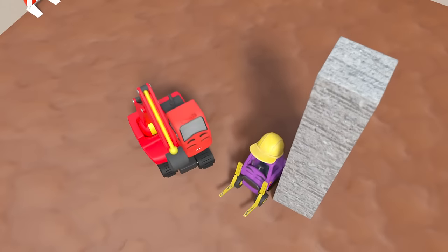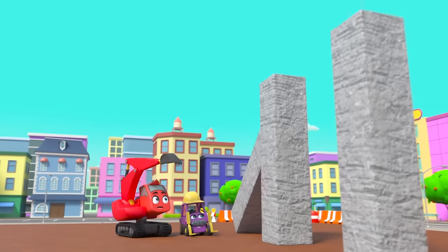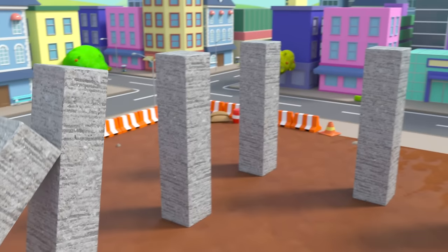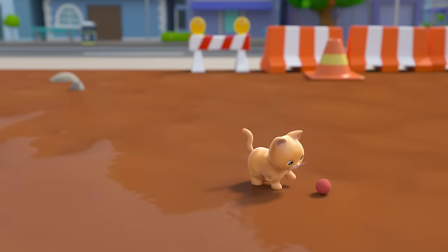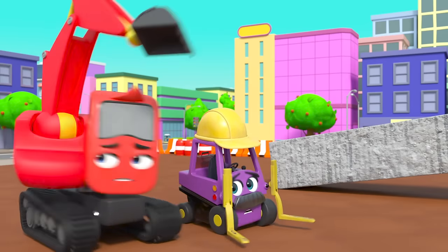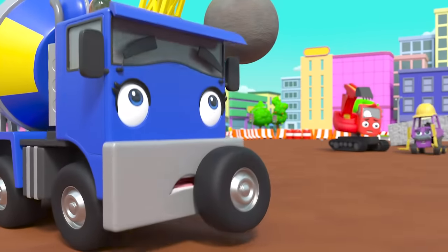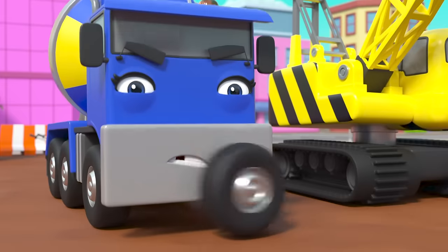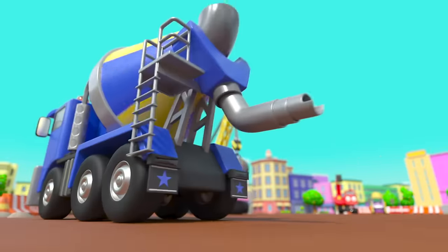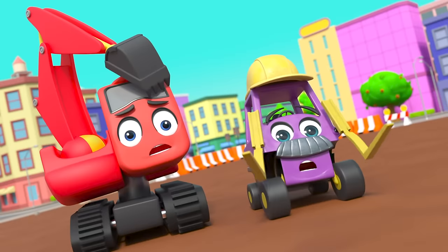Mr. Rubble, be careful. Oh no, he stumbled into a concrete block. And now they're all falling down. Like dominoes. Oh no, kitten, watch out. She's too busy playing and hasn't noticed. Quick, CJ has a plan. She shoots out some cement and sticks the last block in place. But will it work?